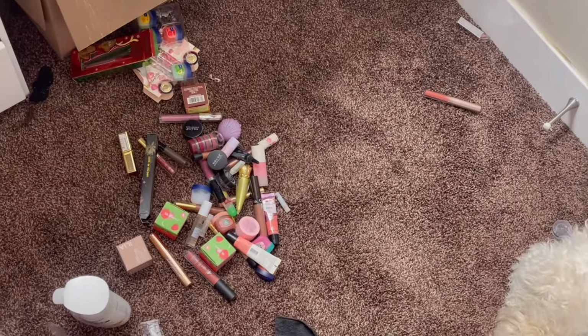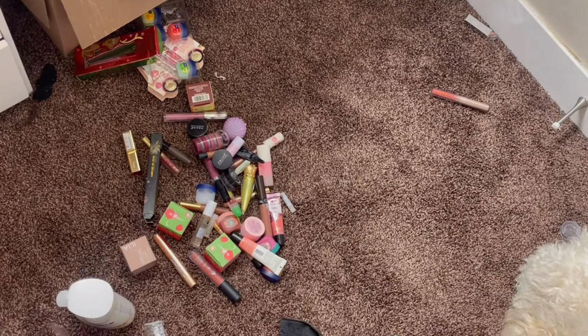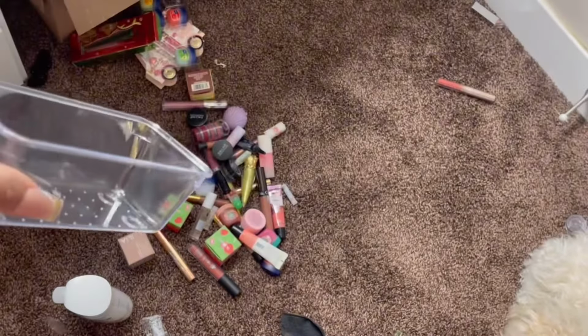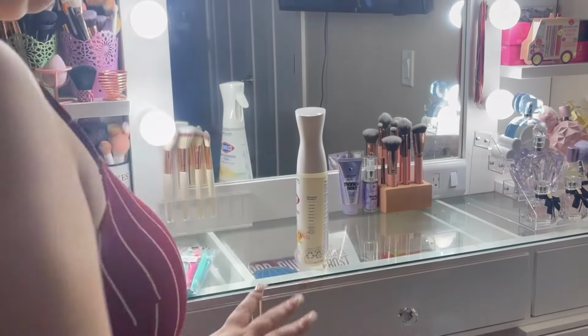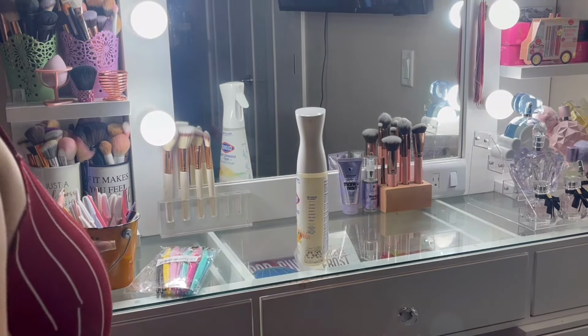Okay guys, so this is what I have left of the lipsticks that did not fit in the two little containers. So I'm going to see where else I can put them. I have one more container left, so I'll see if I can fit some of those in there. Alright guys, we got everything clean. I did put those lipsticks in that container and just put it in the same drawer.